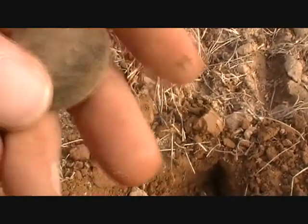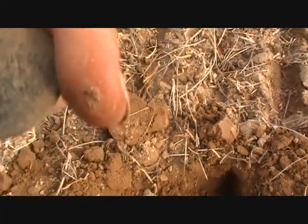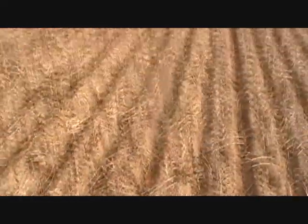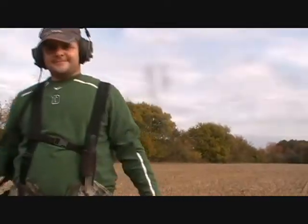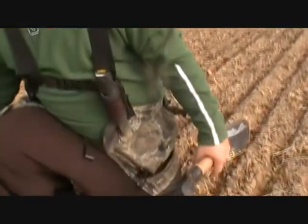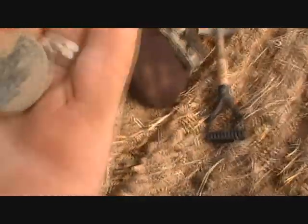Here's the back. This is it, the find of the day. Here comes Wild Bill. Looky, looky. Dude, I think, I forgot what it's called. It's got a ribbon in the head. I think it's 1801.